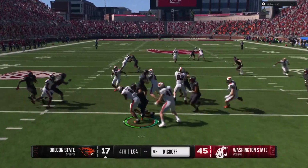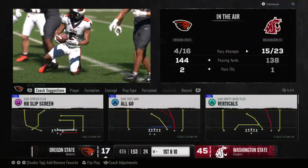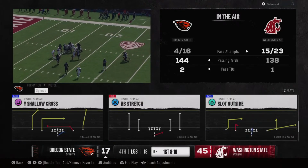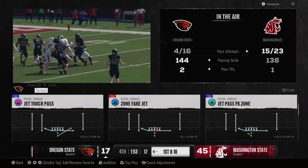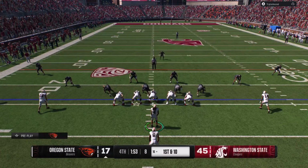Fielded in the end zone. It's Wells. He's brought down at the 16. Would have been much better off to take the touchback. Oregon State offense will take over. 1st and 10. Oregon State has it back, and here comes the Beaver offense.